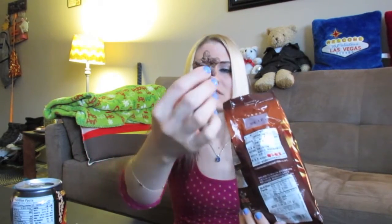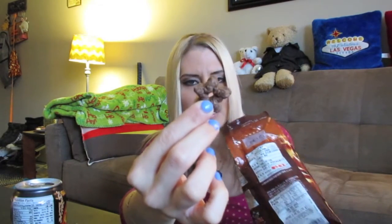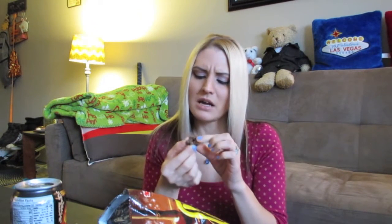Oh, it smells very cocoa-y, very chocolatey, and when you open up the bag, there's tons of these little stars in there. And yeah, it just really smells like a bag of hot chocolate. These little corn puffs seem kind of crunchy, but at the same time, they feel kind of soft. So, I don't know, kind of interesting.